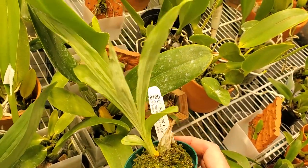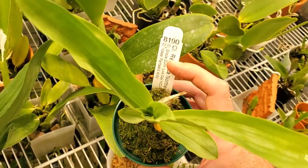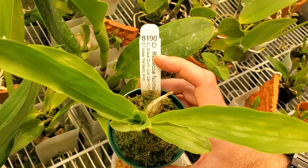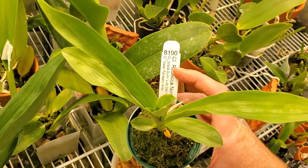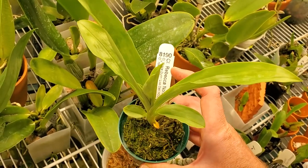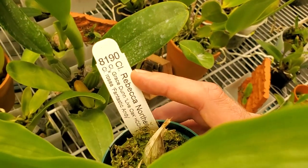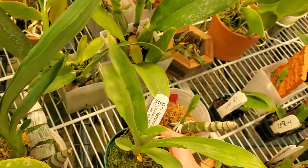I got a Cloesia Rebecca Northern from Sunset Valley Orchids last week. And I learned that Rebecca Northern was the author of Home Orchid Growing, first published in the 1950s. A lot of people make the mistake of saying Rebecca Northern, but it's actually Northern.